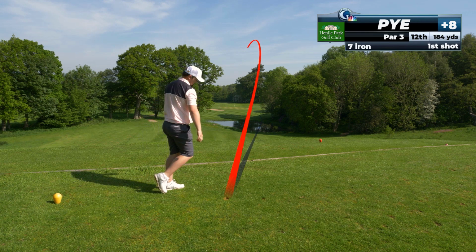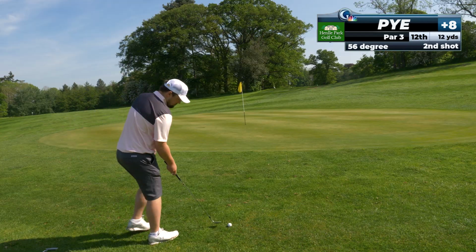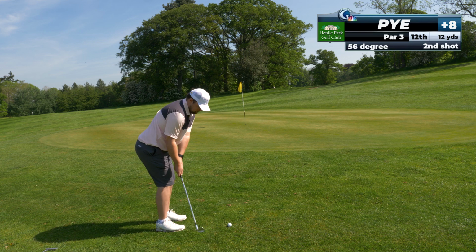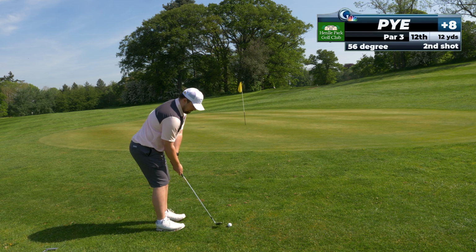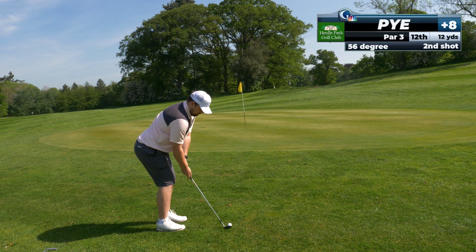I caught it a little bit fat, but it was fine really, just short of the green. And I've got this one. Hopefully I can up and down this one. I'm still probably feeling very disappointed that I didn't make that eagle, but we'll move on anyway.